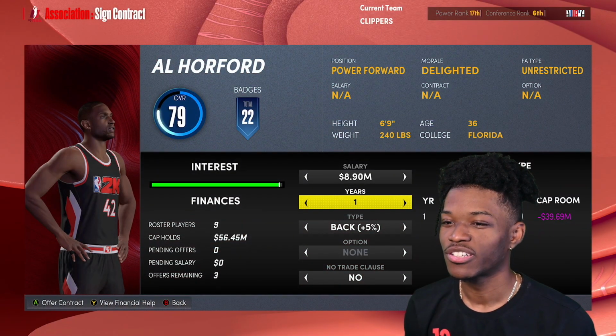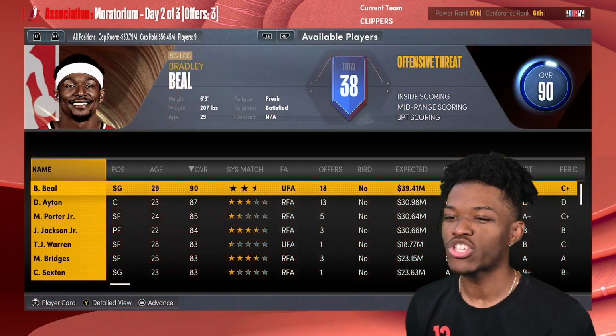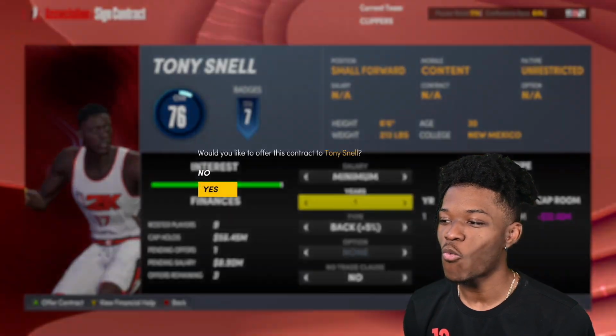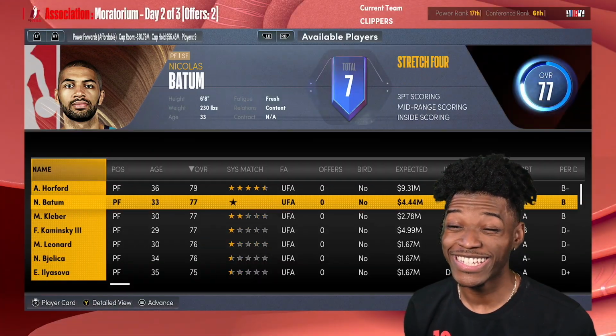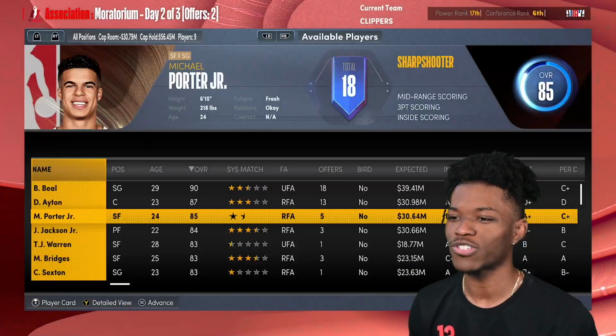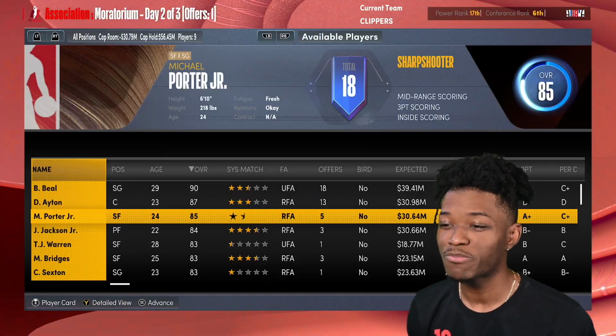But for the small forward and power forward position, look at that. Al Horford is here. We can bring him back on the 1 year. Nah, actually, I don't want Al Horford back. Psych. He's old. We have like players. Tony Snell, 1 year deal. Tony Snell's about to start for us this season. That's a downgrade. Is it? No, Pat Connaughton was starting for us before, so that's not a downgrade. If anything, it's pretty leveled.